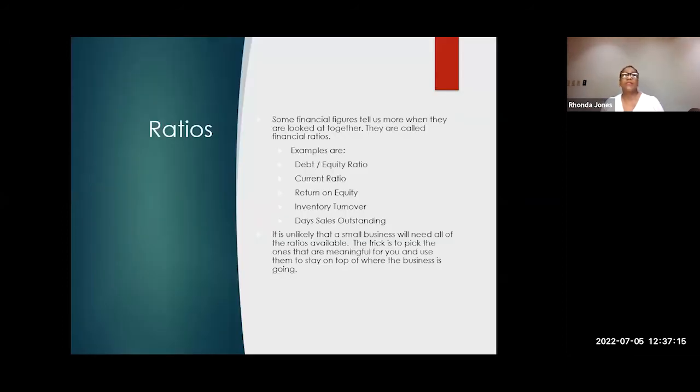So these are some financial figures that tell you a little bit more that we can look at together. They're called financial ratios. So you have debt to equity ratio, current ratio, return on equity, inventory turnover, days sales outstanding. Now, depending on your industry or your business, some of these ratios may not be applicable to your business. So you just use the ones that will fit your particular industry or business.